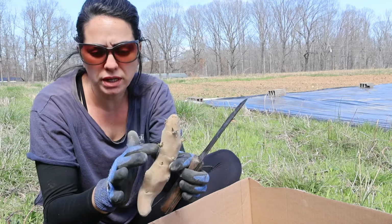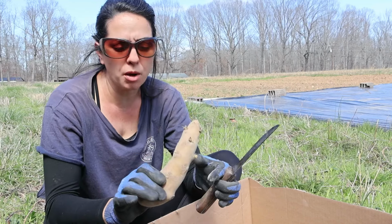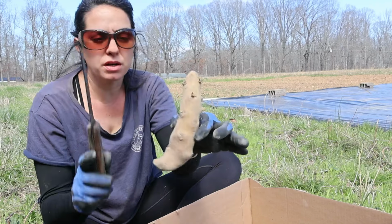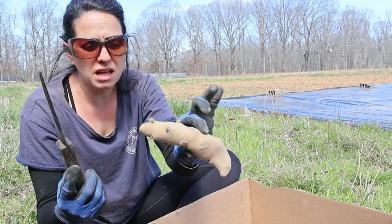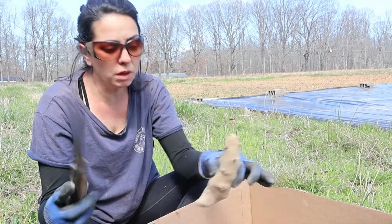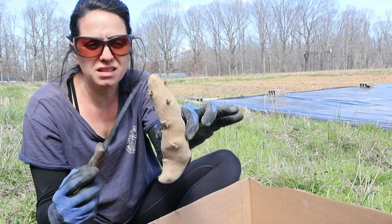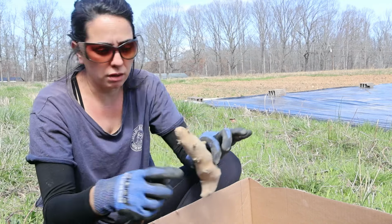You don't have to wait for them to be like this to plant them, but since I couldn't put them in the ground because it was just too wet, they are now already started sprouting on my table. You saw they're in one layer, and you want to be super careful with those little things because they're basically your plant, so we don't want to break them or anything.